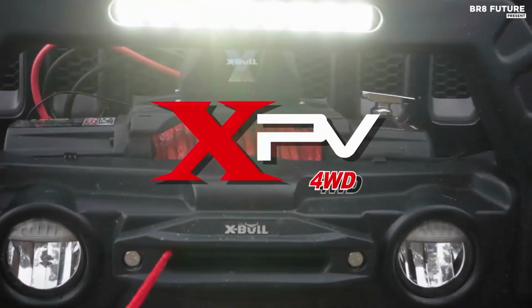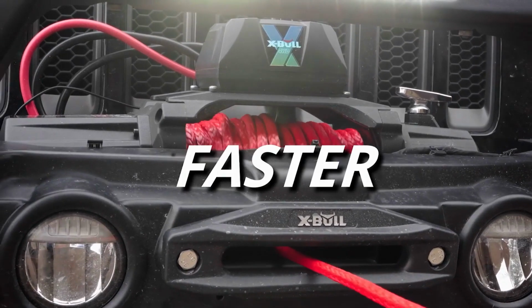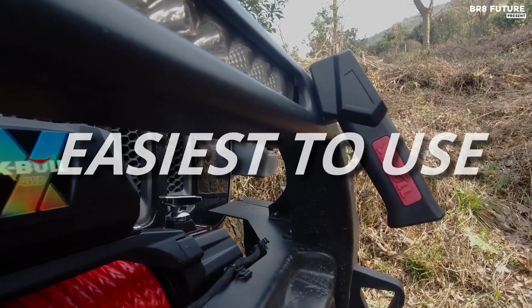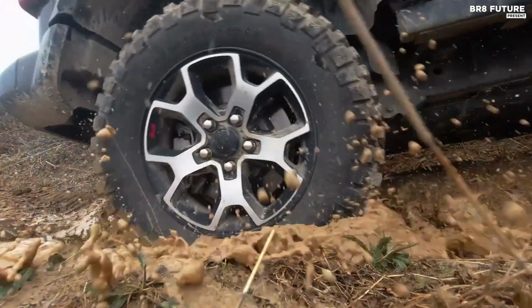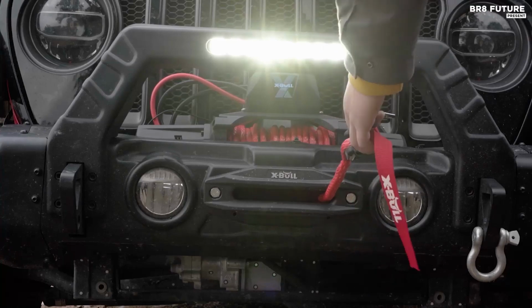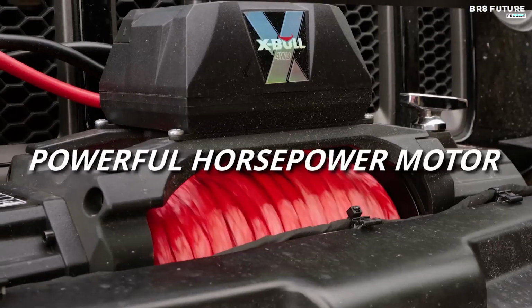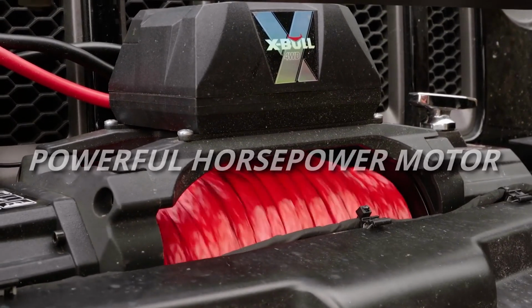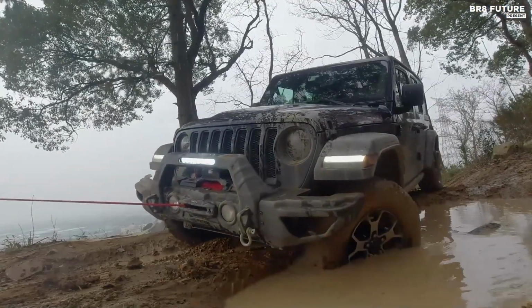Finally, at number 1, the X-Bull electric winch kit is the ultimate solution for all your heavy-duty winching needs. This top-of-the-line electric winch features a powerful 13,000 pounds winch with a 6.4 horsepower output permanent magnet DC 12-volt motor. The new solenoid successfully implements the principles of heat insulation, toughness, and high stability, avoiding the problem of capstan damage or motor burning caused by insufficient solenoid power.